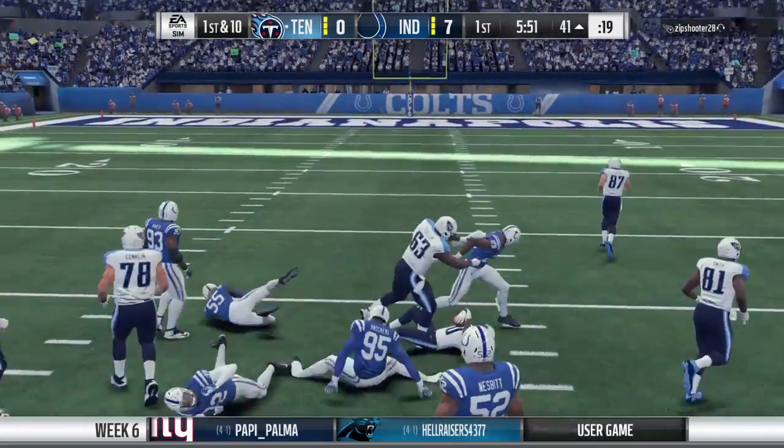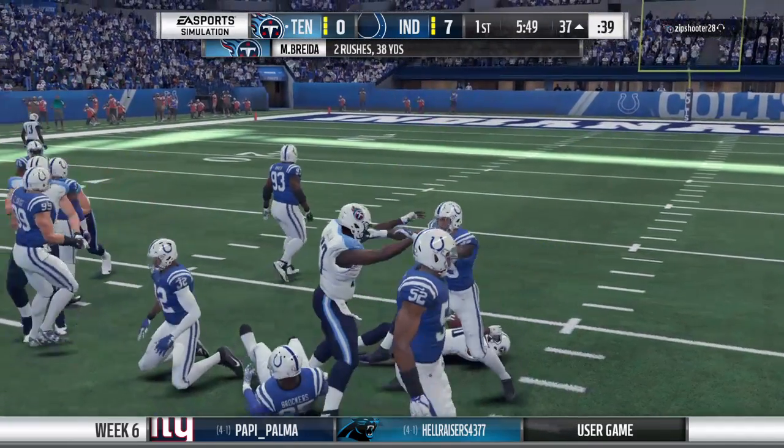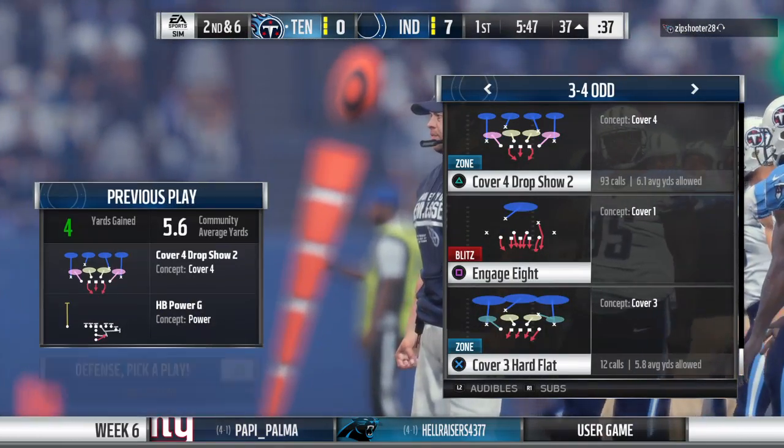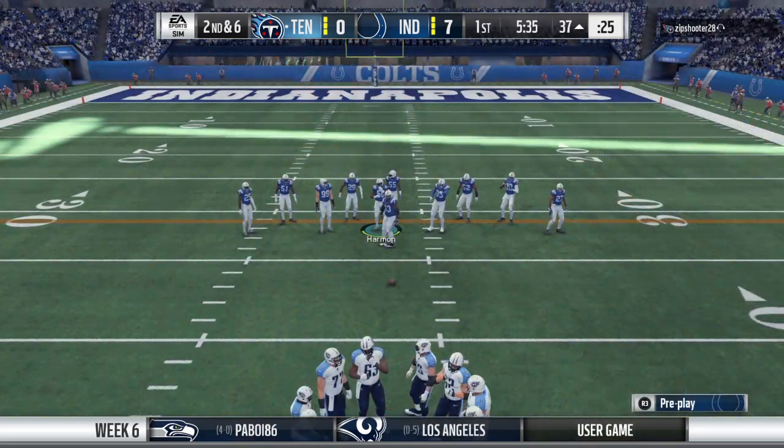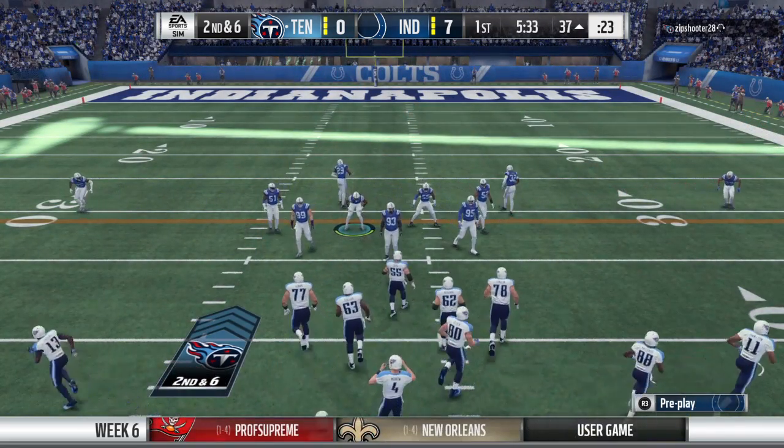Now they try the right side here. Able to push forward for about 4 down to the 37. Tough running there. That's a hard-earned 4 yards. Yeah, those are the unsung kind of runs. They don't fill up the stat sheet, but they do set you up in good position on 2nd down.